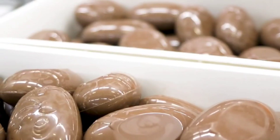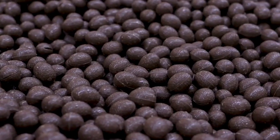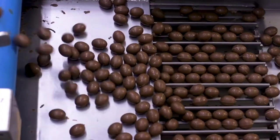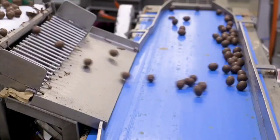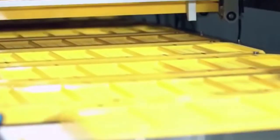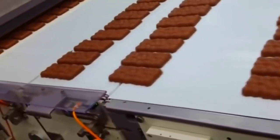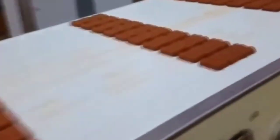The most fascinating thing about this whole process is how each ingredient, from the carefully cultivated cocoa to the high-quality milk, combines perfectly to create that unique texture and flavor that makes Cadbury Dairy Milk so special. Furthermore, we cannot forget Cadbury's commitment to sustainability and farmer well-being. Through initiatives like Cocoa Life, the brand not only ensures that it offers high-quality products, but also works to improve the living conditions of cocoa farmers and protect the environment.